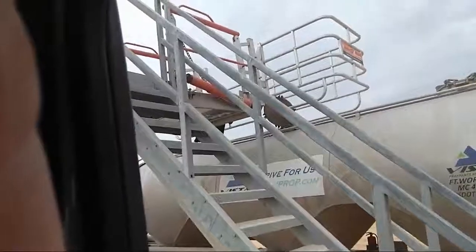See if I can get a little closer up in there. These are manual lids. I got air lids. I don't need to use that. I don't gotta use that rack.